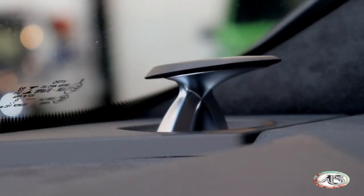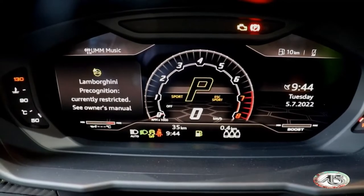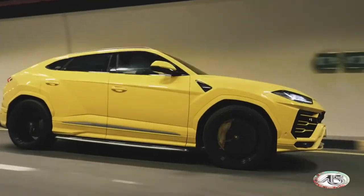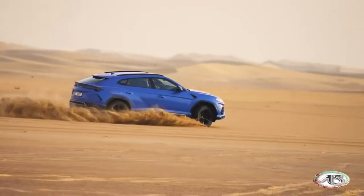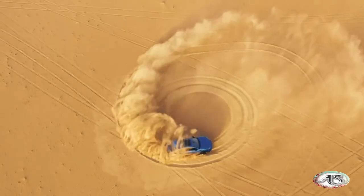Sure, we could save about $35,000 by opting for the standard issue Urus, but that means we'd also miss out on its maximum performance. That's why we want the new for 2023 Performante, which features slightly more horsepower, a lower suspension with firmer steel springs, myriad weight reduction measures, and more. Again, the mission is max performance.